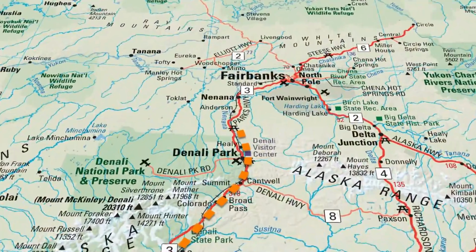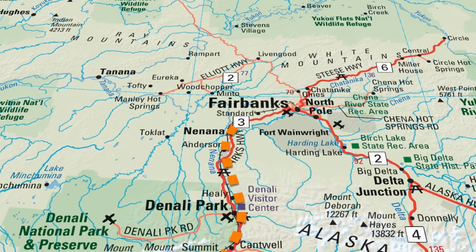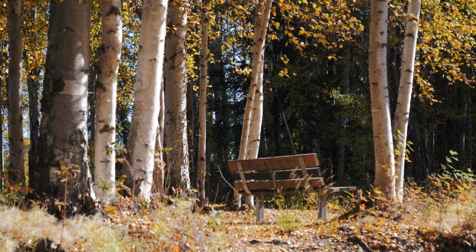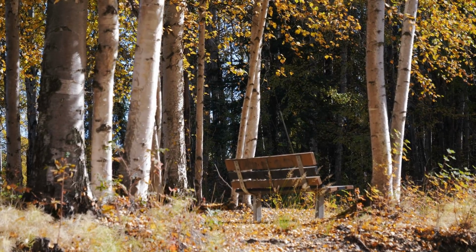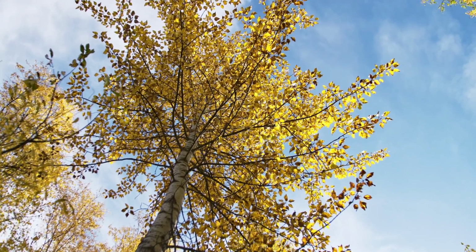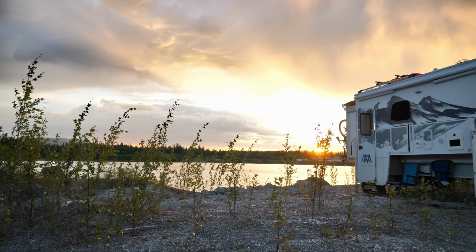Our travels had looped us around Alaska's interior and brought us back once again to Fairbanks for a final set of Northern Alaska adventures. We were back here in the fall because Fairbanks is one of the best places to see the northern lights, but you need dark skies, which our first visit in midsummer lacked.